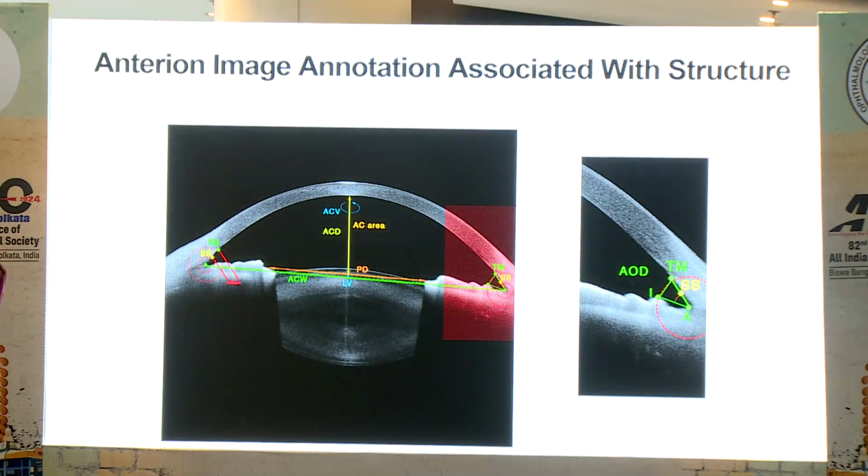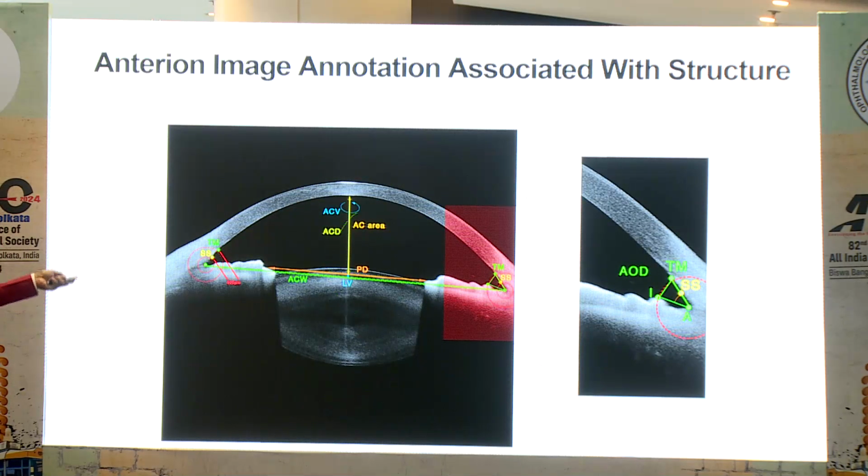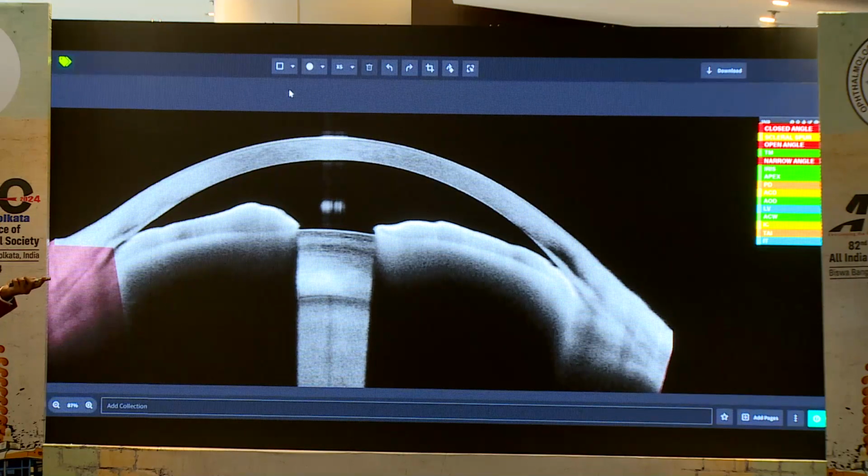Then we went to Anterion, and you can see that we are working extensively with the company. People can correct me if I am wrong, as of now, I don't see a protractor which gives extensive anterior segment grading. So we are working on that, and along with that, we are planning to extensively evolve into other parameters which are very important for glaucoma as well.